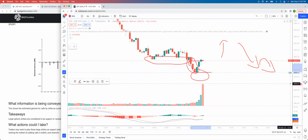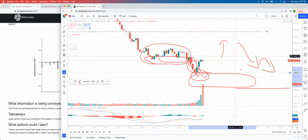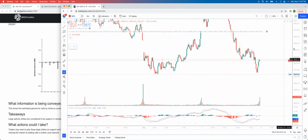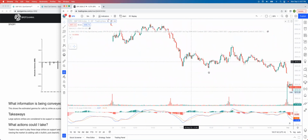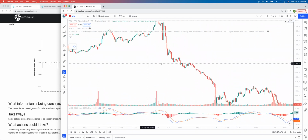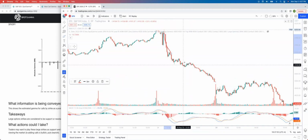Had they built 3875 and we had more time, then the same thing would have happened from here to here. Make sense? And sometimes when we have trend days, like for example, these are one of the best days. I watch this like a hawk, basically. I don't miss these trend days. I just watch the gamma profiles, where they're building and how they're holding it through. And this requires a lot of attention. Trust me, this requires super attention, right?